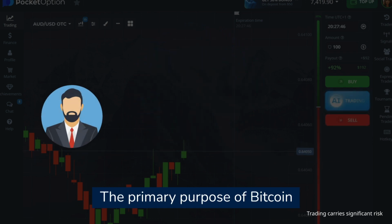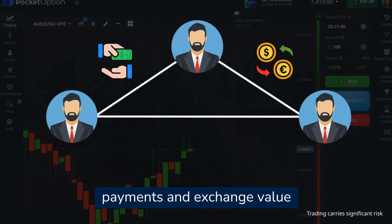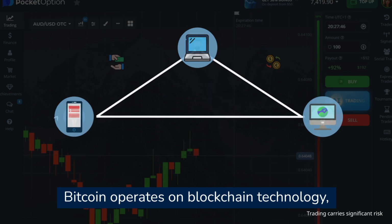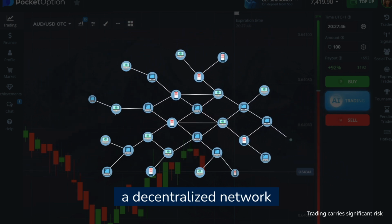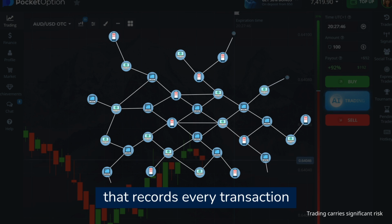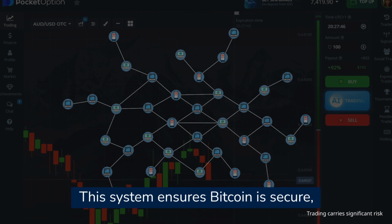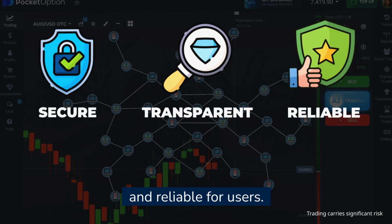The primary purpose of Bitcoin is to allow people to make payments and exchange value without relying on banks or intermediaries. Bitcoin operates on blockchain technology, a decentralized network that records every transaction into a chain of blocks. This system ensures Bitcoin is secure, transparent, and reliable for users.